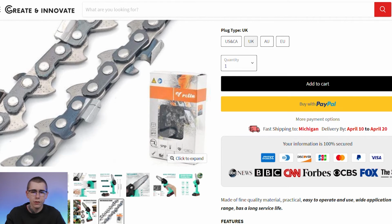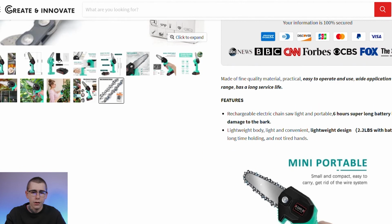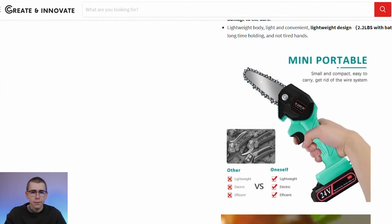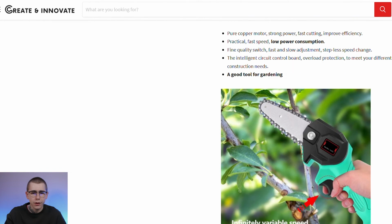So let's see what they did for the description. They started off with the features. I usually like to include a couple paragraphs at the start, kind of telling a story of this product, why you should use it, its background, who it's for, stuff like that. I do like the photos and the description.